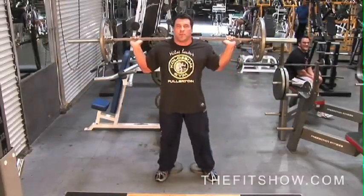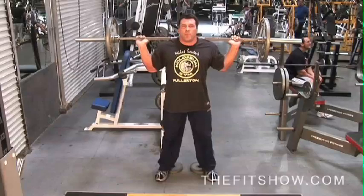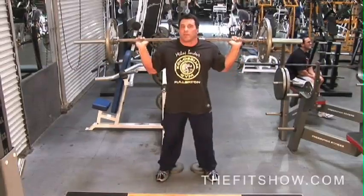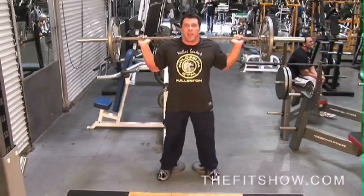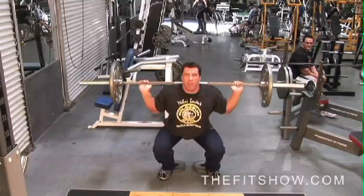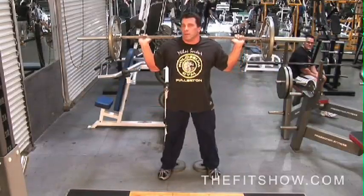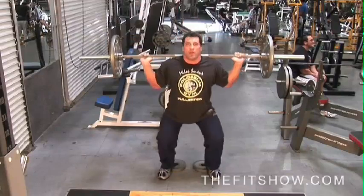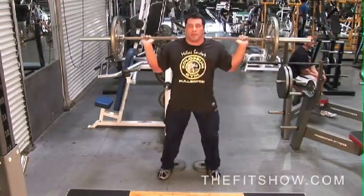I'm going to point out a few mistakes that people do. A lot of people lean forward. Leaning forward would kill your lower back. Very dangerous, don't do it. A lot of people just drop down like this without any control. You're going to kill the knees, don't do it. Everything has to be controlled. All the way down, all the way up.